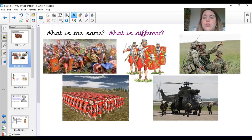The Romans have got on their armor, and they've got their shields and their swords and their red uniform here. And our modern day soldiers also have their uniform. They have their helmets and their camouflage. Oh, what else is the same? Let me see. They both have weapons, don't they? And they both work in teams, in groups.